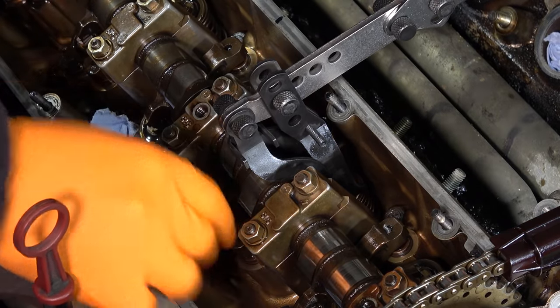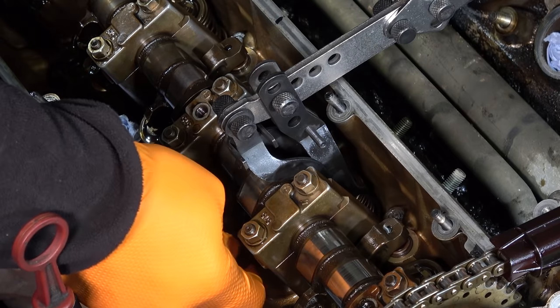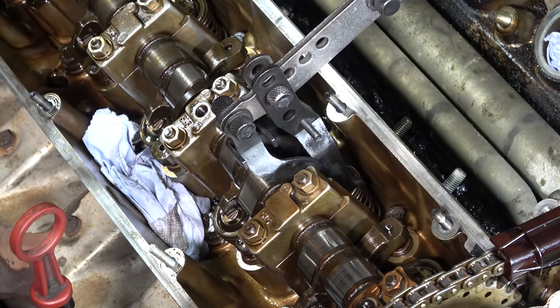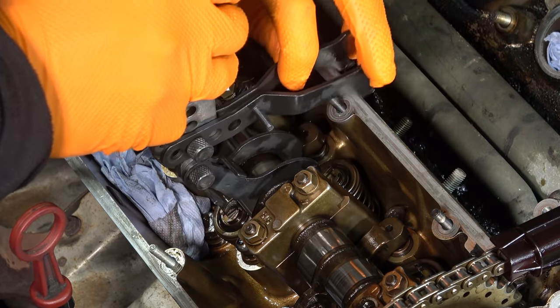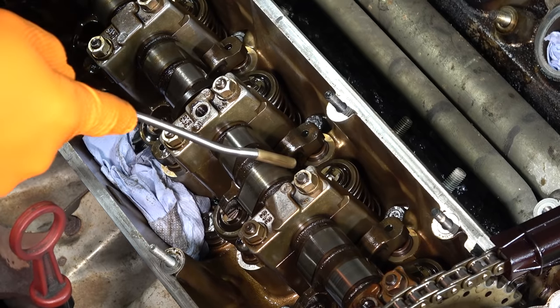Like that. Pop it up. And that's out. Slowly release the tension. Get the tool out so we can remove the thrust adapter as well. So use a magnet.